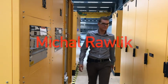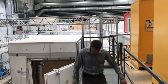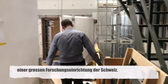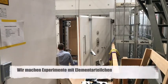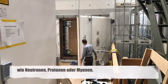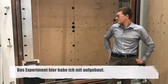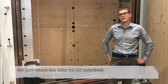We are in the Paul Scherrer Institute. It's a big research facility in Switzerland. And here there are many experiments that do research with all sorts of particles, like neutrons or protons and muons. And we are standing in front of one of the experiments. This is the one that I helped to design.